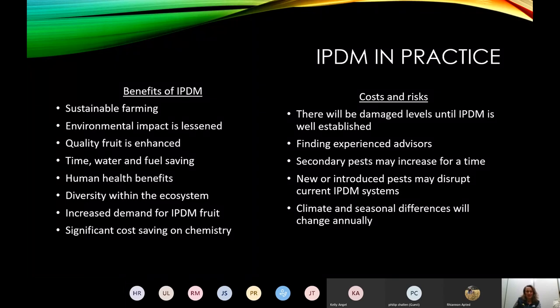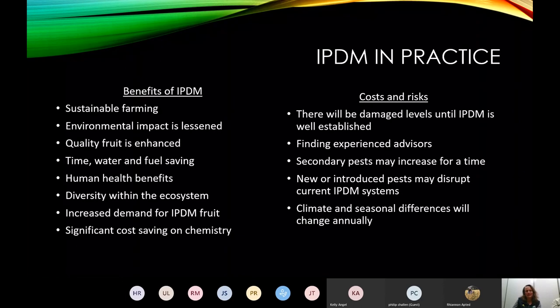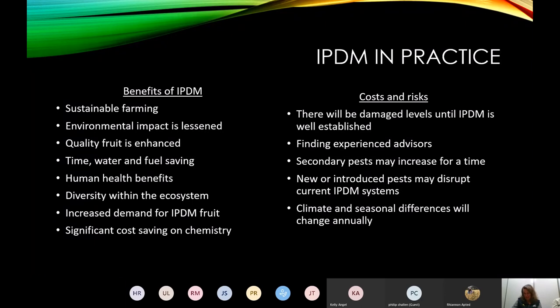So with IPDM in practice, to implement it you need to find somebody who is experienced and who you trust and who is there in it. Sometimes it's taking a risk on somebody and letting them learn alongside you as well. So finding experienced advisors is one of the big drawbacks with IPDM. And, you know, whether we want to admit it or not, there will be damage levels in IPDM. So one of the things we need to be aware of is it sometimes gets worse before it gets better, which is a shame. It can take up to 5 years for it to get better in a horticulture environment.